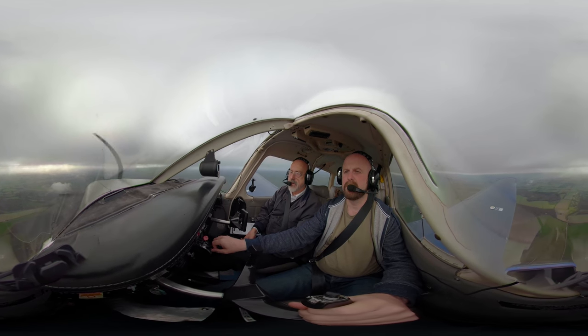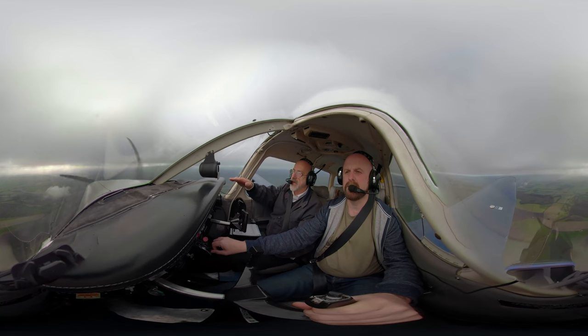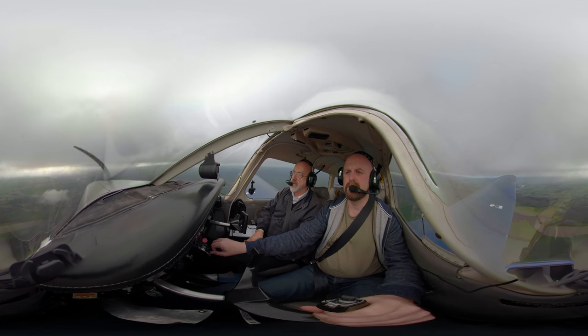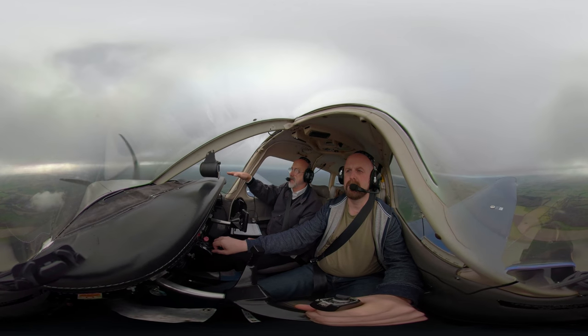Okay. So you're going in a constant direction, with the wings level, and you're not allowing the aircraft to yaw, basically. So the aircraft is not turning left or turning right.